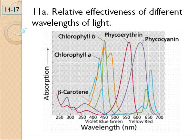At what color? Which one would be the brightest red? Chlorophyll A or chlorophyll B? Now this one's A and this one's B. Now this one's almost toward yellow, isn't it? Which one would be the most vivid red? This one, which is A, or that one, which is B.